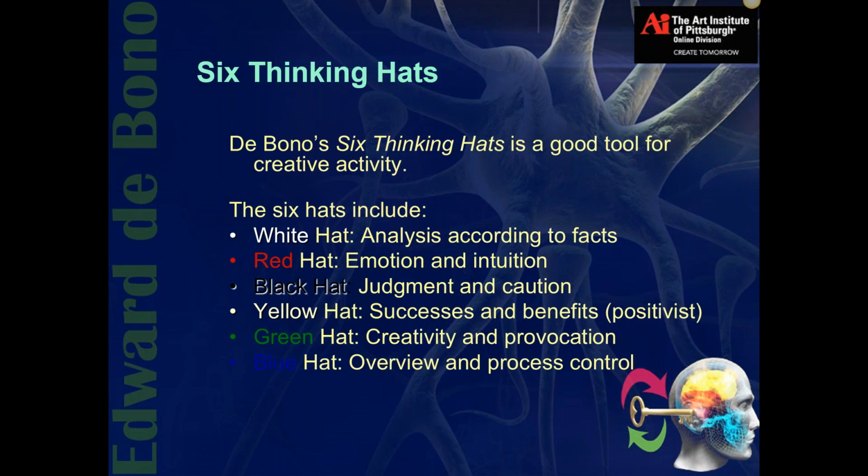So with the white hat, you might start there. The analysis according to the facts. This is where you get the PhDs, the folks that really like to lean on facts. Most of us like to analyze those facts and make a decision based on them. But sometimes you don't generate a lot of ideas that way. It's almost black and white.